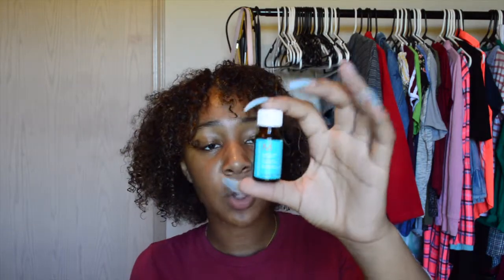And here we are. Moroccan oil treatment. I get it's for your hair. It's for all hair types, and it's in this small little tiny little cute bottle. And I guess I'm happy they sent me a small bottle because if I don't like it, they didn't waste a big ass bottle on me.